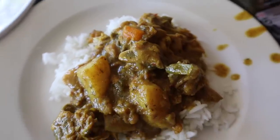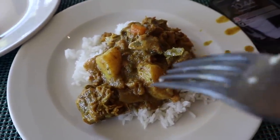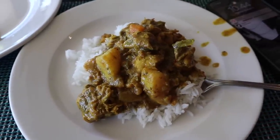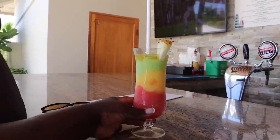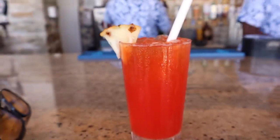I got some curry chicken and rice. I want to know if Jamaicans really eat this for breakfast or if it's just something they brought out. We're about to go to the bar, get a little drink, and then I'm going back to the room to do my makeup and take my pictures before I get messed up. I don't know what Dion got. What is this called? Bob Marley. Oh, a Bob Marley. My drink is called a zombie. It's like a rum punch.